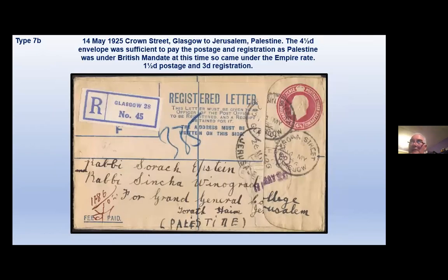Here's a similar type from Glasgow, but this time with the sub office number following the town post office name. And this is another interesting cover. It's going from Glasgow to Jerusalem, Palestine. And this time the 4p halfpenny envelope was sufficient to pay the postage and registration, as Palestine was under British mandate at this time. So it came under the Empire rate, penny halfpenny postage and 3p registration. A nice little one. I do like that one. That's going from Crown Street in Glasgow.